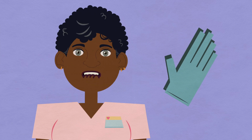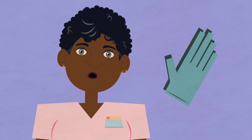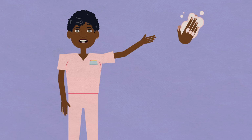The routine use of gloves doesn't mean you have to wear them with every patient. Instead, the Centers for Disease Control and Prevention and the Iowa Department of Health and Human Services recommend wearing gloves when you might touch one or more of the following when working with a patient. Remember, wearing gloves is never a substitute for good hand hygiene.